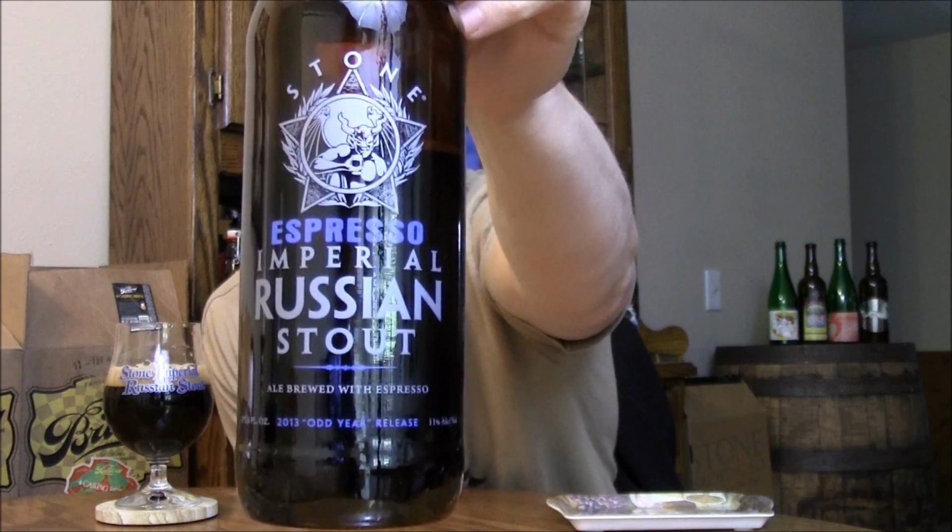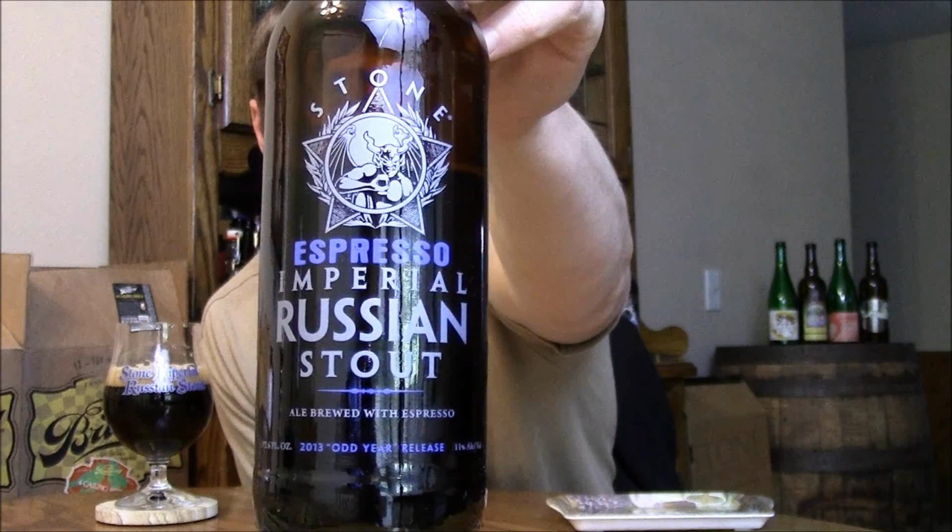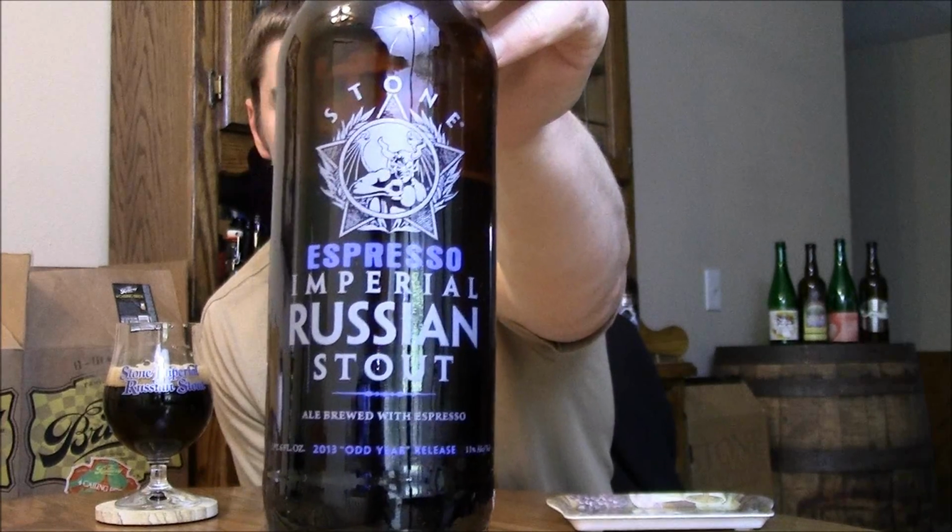I've been waiting for this beer for months now, once I found out about it. We're going to look at the odd years release of Stone's Imperial Russian Stout. This is the Espresso Imperial Russian Stout, Espresso IRS from Stone. It's clocking in at 11%. And this is the odd years release. Of course, the last one they did was the Belgian anise, which I didn't really care for because I don't like anise that much. So, hoping to really enjoy this one.